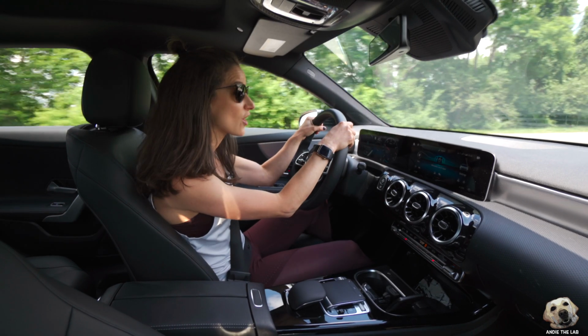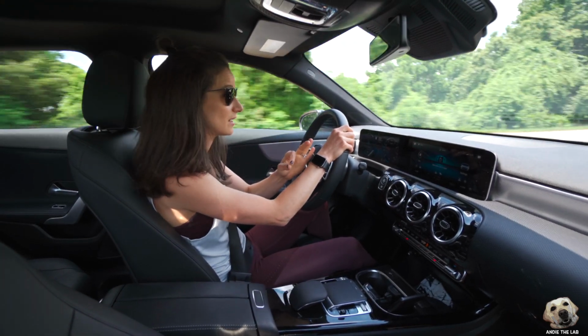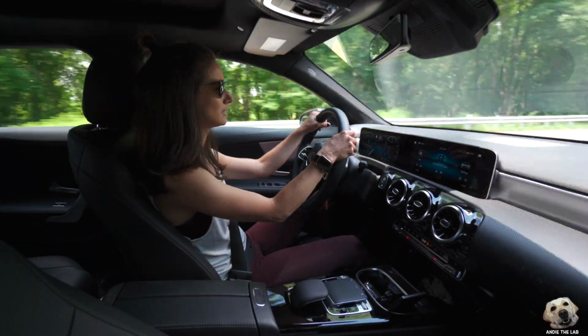Alright, so I don't have Andie in the car with me because I really don't have the car long enough to condition her to feel confident when driving. The fact that she even got in that back seat was a huge success, and I am just so proud of her.